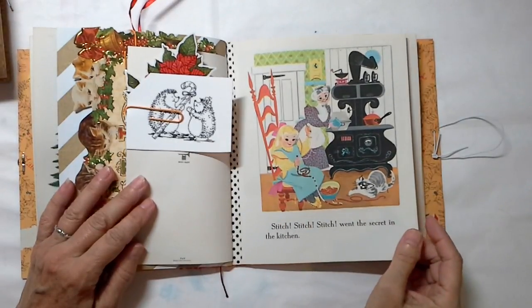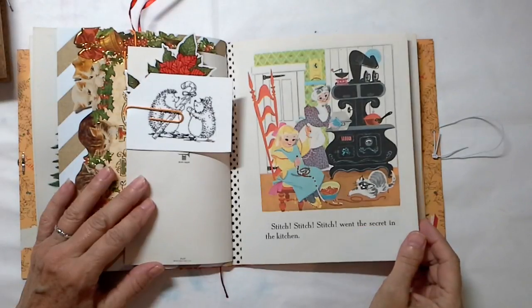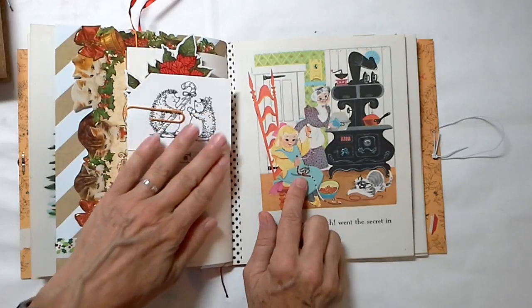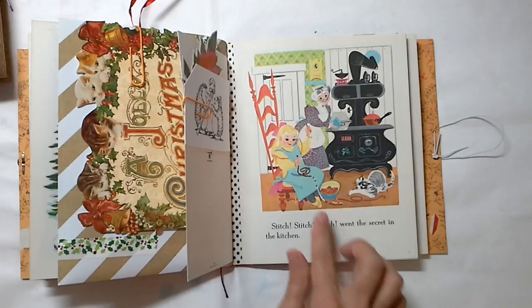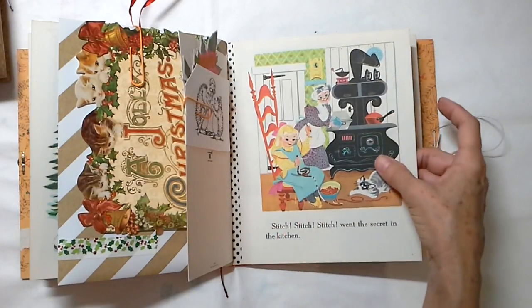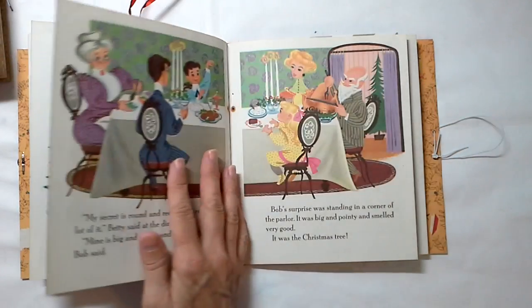Okay, what's going on in the kitchen? Stitch, stitch, stitch, went the secret in the kitchen. So we can see Betty here. Now, can you imagine taking your kids to a grandma and grandpa's house? Now, one of them is out chopping a tree, and the other is making a cranberry strand to go on that tree. I love Grandma's stove. Oh my gosh, it's just so beautiful.